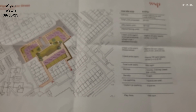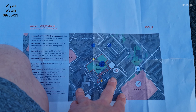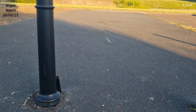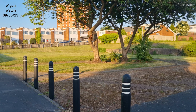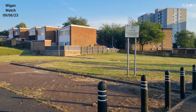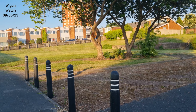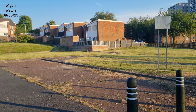So let's go and have a look at Scholes. This is the plans we were looking at a minute ago. I'm actually now stood here looking in this direction, which you can see. I do that, and it just looks like land that's been, well, they cut the grass and maybe kids play on it if they're allowed to. Of course you're not allowed to have fun in Wigan anymore, so maybe the kids are not allowed to play on it. But it does seem like a suitable area to build some nice houses. In my opinion, I'd sooner live here than live in a town centre apartment. But that's just me, isn't it?